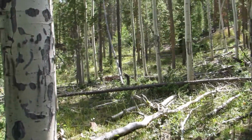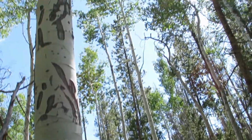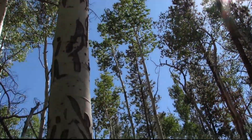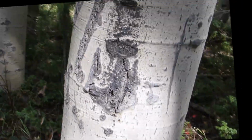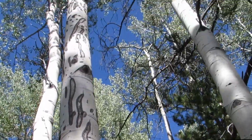Here's another tree that's just been dug up by the bears. I mean, they kind of slide when they come down the trees and really just gash them up. But I don't know, I love finding bear activity. I mean, it's got some long slide marks.